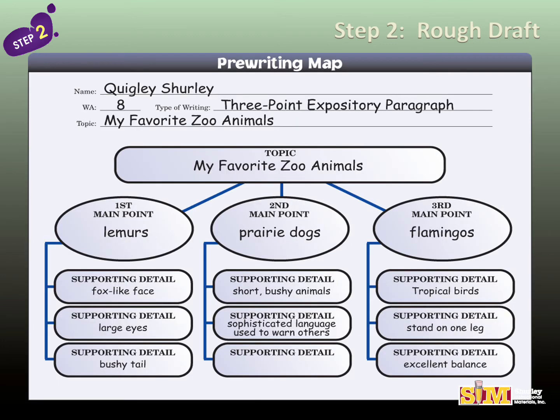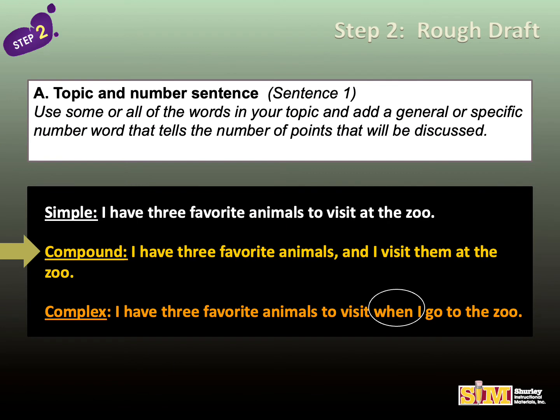Allow me to demonstrate how the outline serves as a guide to help students take the information from their pre-writing map and turn it into an easy-to-follow 3-point expository paragraph. The first sentence students will write is the topic and number sentence. Although they will learn that a topic sentence can be located anywhere in a paragraph, the topic sentence will be generated first using the writing outline.